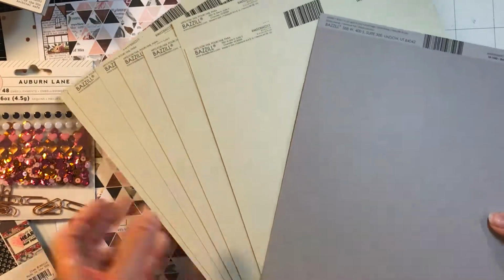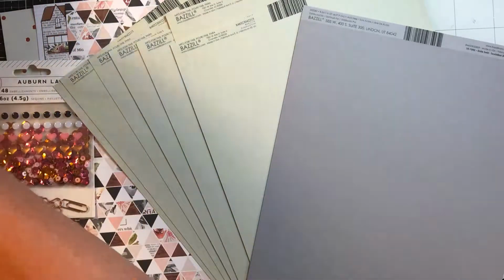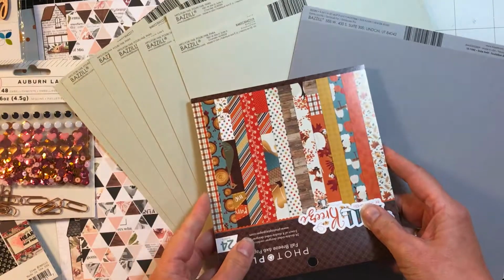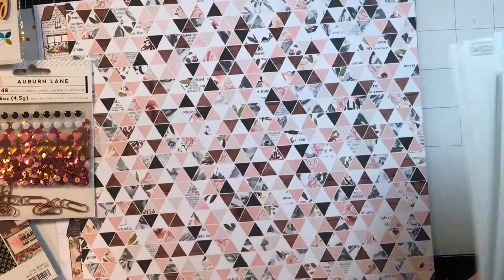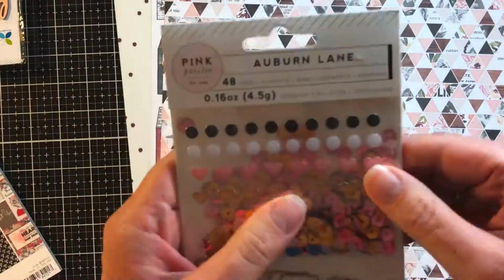And here I'm showing you the 2 colors of cardstock that I picked up. Date Swirl and Taffy, both made by Basil. I liked these colors, and they didn't have a full package in either, so I just bought the sheets that they had available. And they're a smooth finish. And I think they'll go nicely with the fall pads. That's what I was showing you there, and also things that don't have bright white.